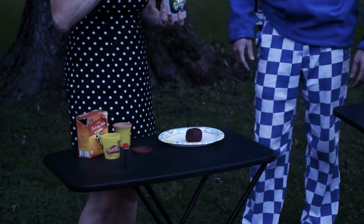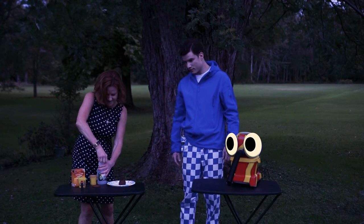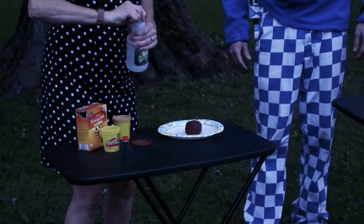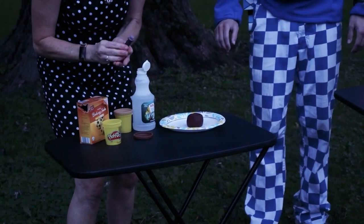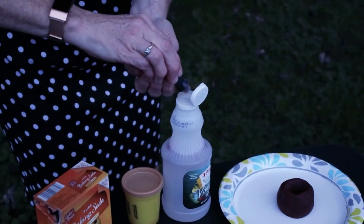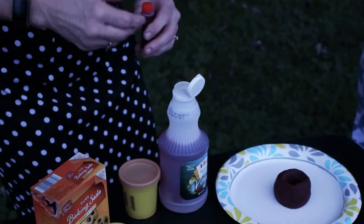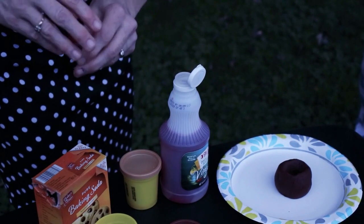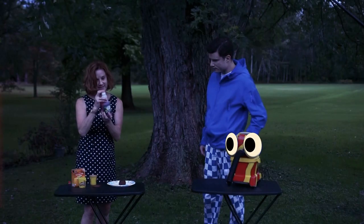Yes, but I want this to look authentic, so I thought I would add a little bit of red food coloring to my vinegar just to make it look like lava. Now, lava is actually the magma, the hot liquid that is in the earth. But when it comes up and past the earth's surface, it turns into lava. So this is going to be the lava.